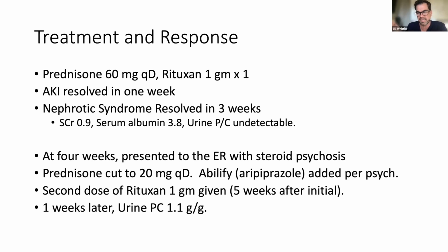And her urine PC was undetectable, but now about 1 week after that, or about 2 weeks after I cut down the steroids, her urine PC actually went back up to 1.1 gram, and her albumin had gone from 3.8 to 3.6. So this is as of labs from yesterday. So it's possible that she's sort of flaring again as I cut down her steroids. And hopefully this Rituxan will kick in because it does seem to be that it might be the treatment of choice for the nephrin antibody positive patients with minimal change disease.